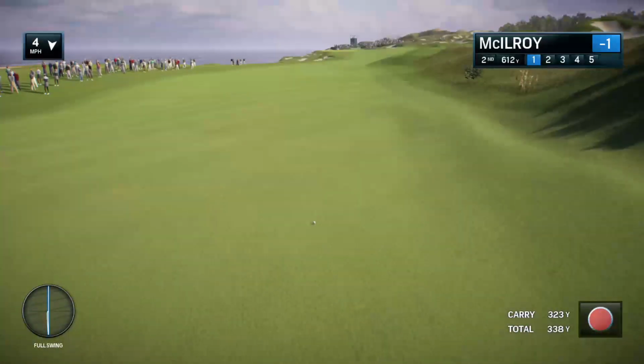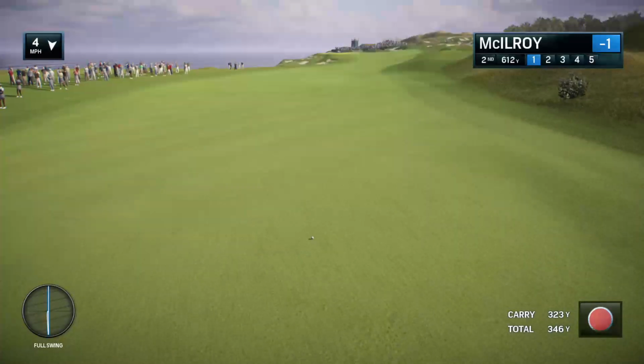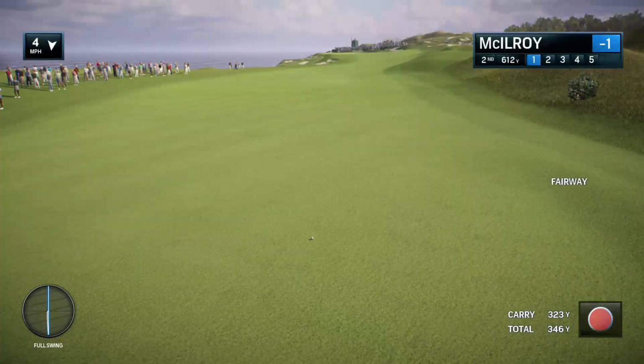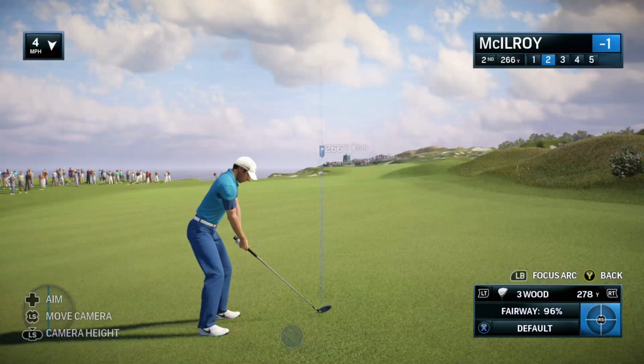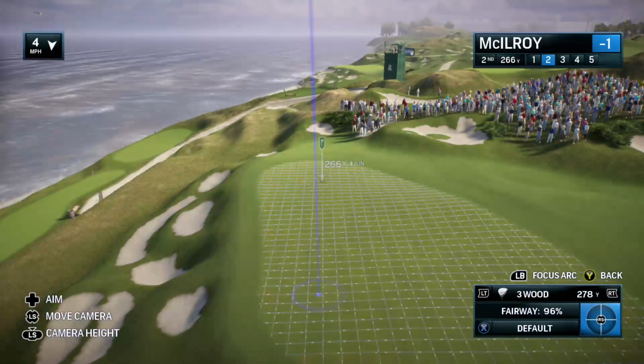Frank, I know you like boxing. That was some heavyweight power right there. Smoked it. Excellent start off the tee. That's a great way to begin this hole. Looks like he's going to have a go at it here at the par 5. Shot.